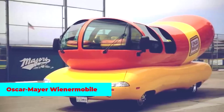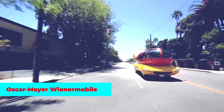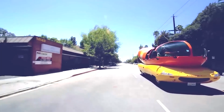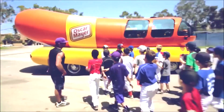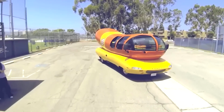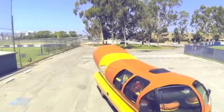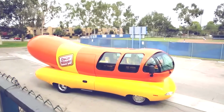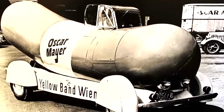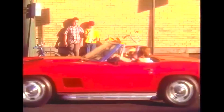Oscar Mayer Wiener Mobile. The Wiener Mobile is an iconic fleet of motor vehicles designed to resemble a hot dog on a bun. It serves as a promotional and advertising tool for Oscar Mayer products in the United States. The very first Wiener Mobile was crafted by Carl G. Mayer in 1936. Since then, these unique vehicles have become a recognizable symbol associated with the brand.